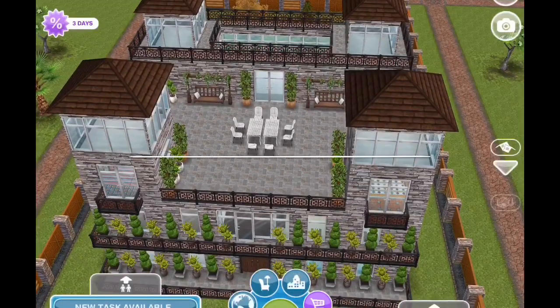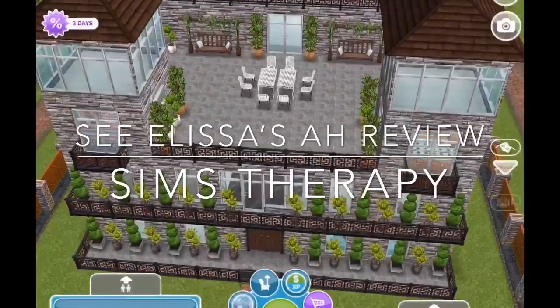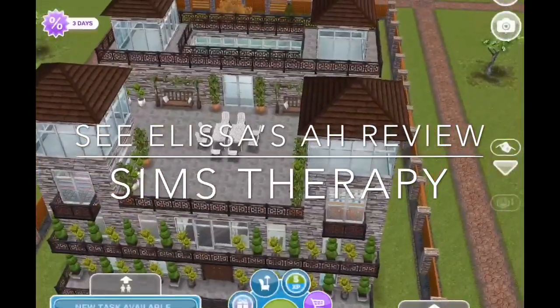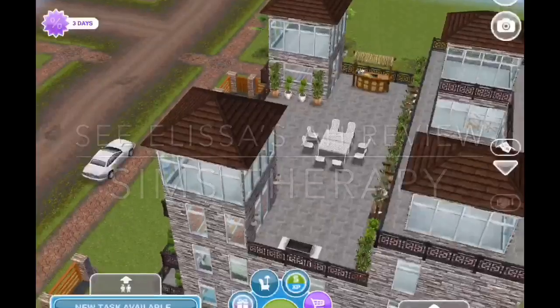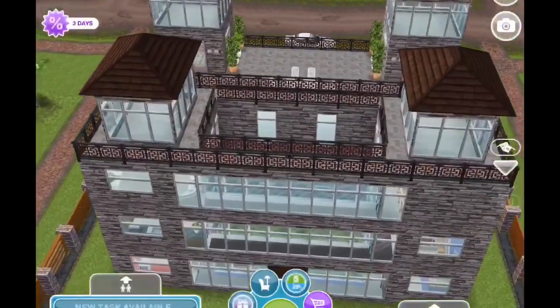This is this batch's architect home remodel. Alyssa over at Sims Therapy selected house number 8 for me. Go check out her review on all the homes. It's actually pretty hilarious. She kind of poses as a disgruntled tour guide, so you might enjoy that.